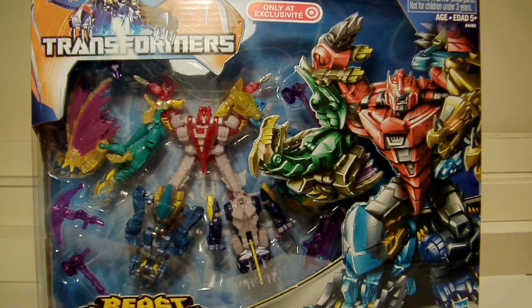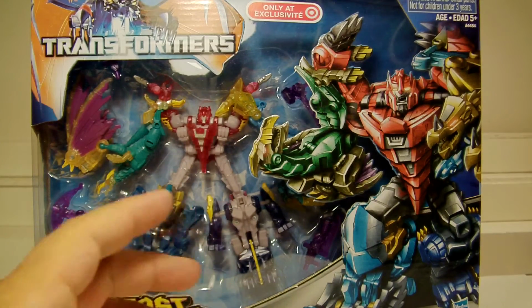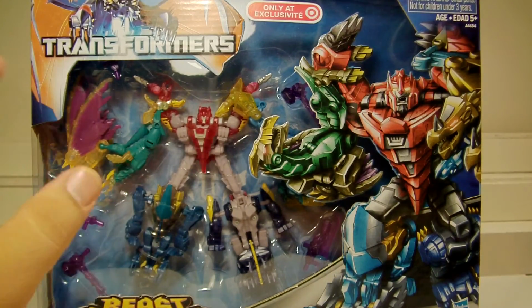The whole Predacon Rising collection. And this is, of course, just a Target exclusive, so I can't speak for the other retail stores, but I think that's why Target doesn't have them. That particular line. So they passed on the rest of that Series 3, 4, whatever the heck it was.